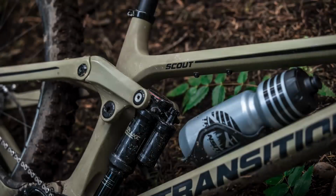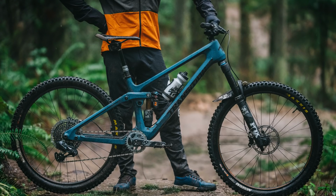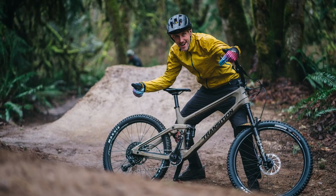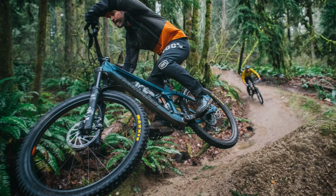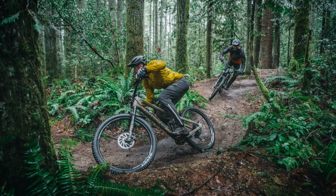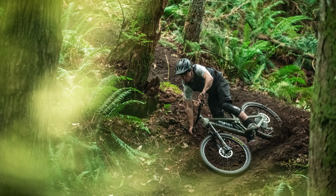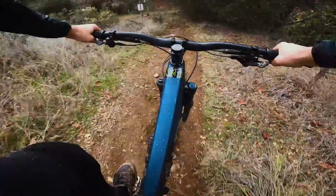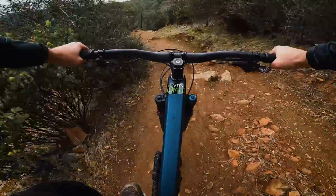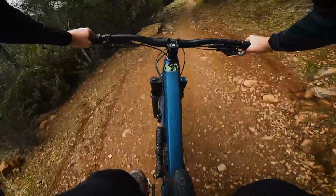For 2020, the tables have turned, and the Scout receives not just a carbon frame, but one that is clearly an evolution among the Transition line. Time will tell if the rest of Transition's line will get this updated frame, though. The sleek, highly refined carbon frame is eye-catching to say the least. Stare too long at those forms and you would be forgiven in missing the tweaked geometry and increased travel numbers. Throw a leg over the new Scout and all becomes clear. The 2020 Transition Scout doesn't just party, it parties harder. More on that later though.